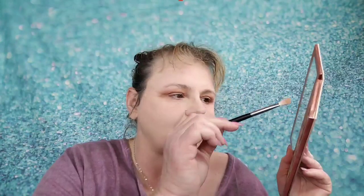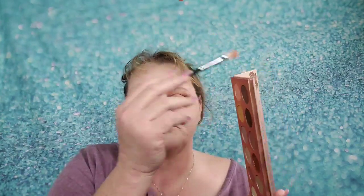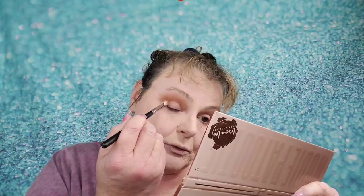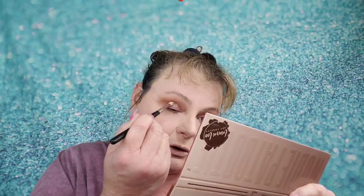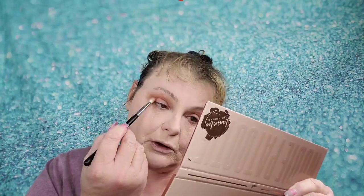I'm trying to figure out what I'm going to do here. I'm not going to do something super crazy. I'm going to grab this pinky tone, which is Bare. Same brush, a Morphe 433 brush, and I'm just going to come a little bit lower. I'm going to use that to brighten that tone in there and warm up the look a little bit.